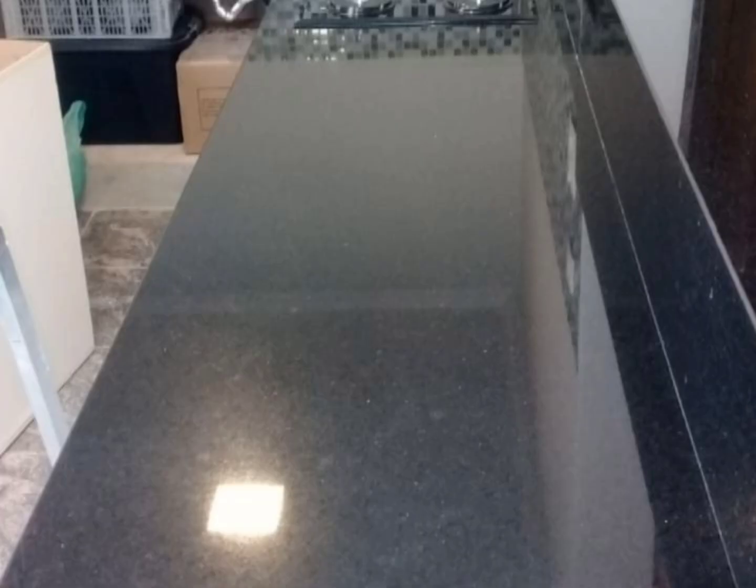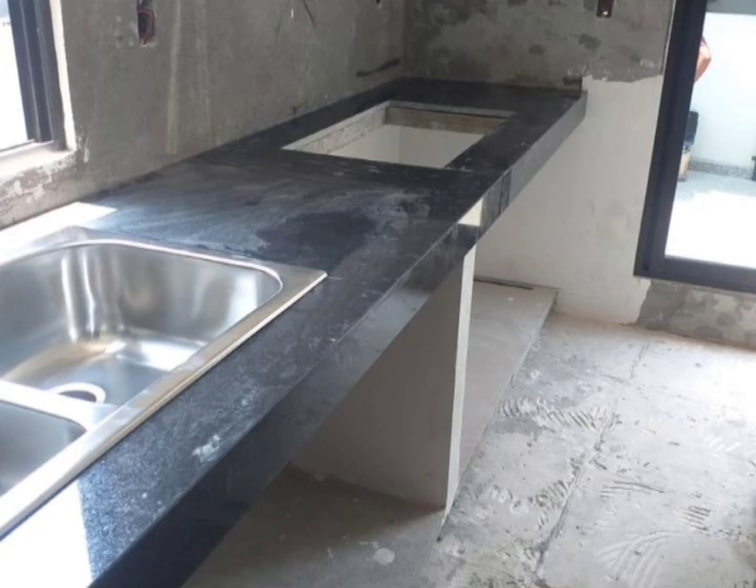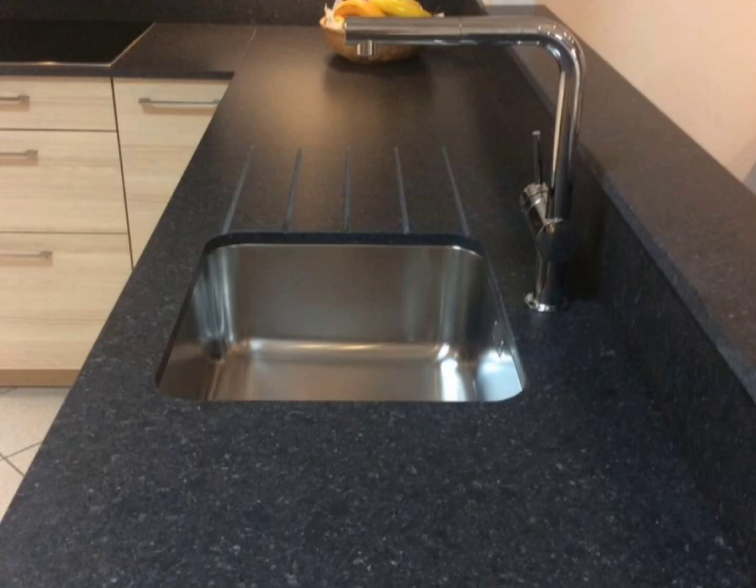So when you're installing the countertop, take precise measurements of the area, including the length, width and depth of the countertop. Always prepare the surface. Ensure the base cabinets are level and secure. Reinforce weak cabinets if necessary to support heavy materials like granite.